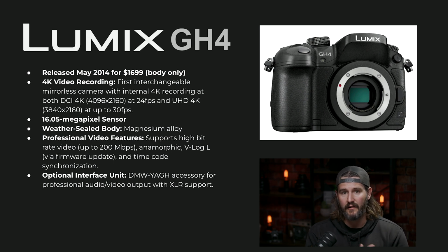There were more photography features. I should mention that this is not comprehensive in terms of everything that was added. I'm specifically focused on just the video features because that's where I think it's most interesting. But there were some other photography advancements. All these cameras say the autofocus is better and it's got better burst rates and all this other stuff for photo. But for video, this is what matters to me.